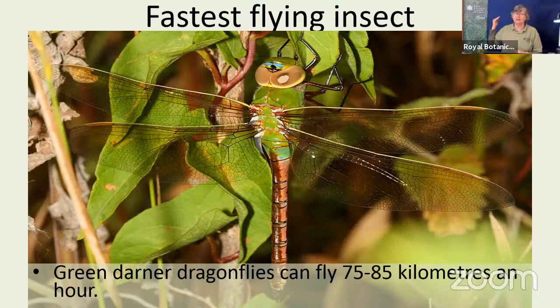Imagine, whew, that's how fast they go. So these are very fast insects. Okay, I think we've got some more questions coming up.